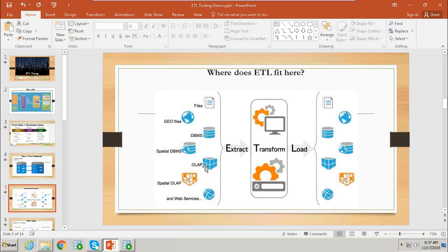It can be an OLAP system also. A data warehouse can be again copied into data marts. That is, a big business again can be split into the areas of interest. So that's where again ETL comes into place.